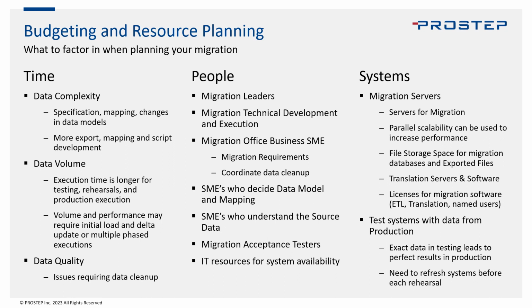The migration technical development team is very important in this. And these are the people that build the scripts. They have to understand both the source and target data models, understand the processes that are going to be involved within the migration, and be able to develop and test those processes.